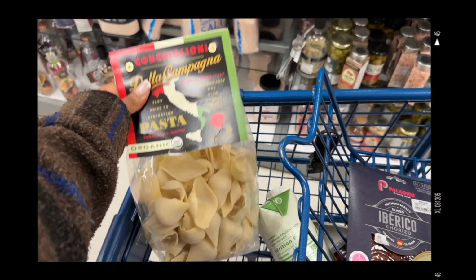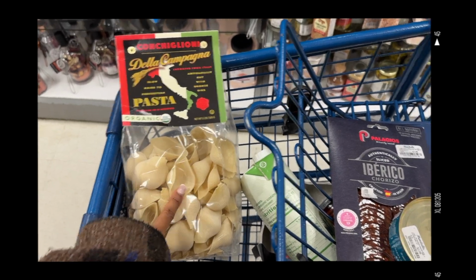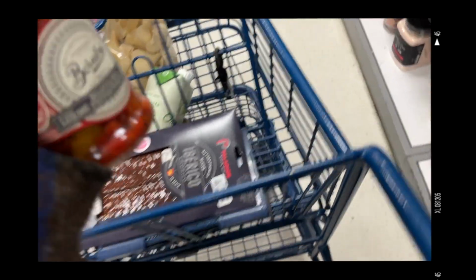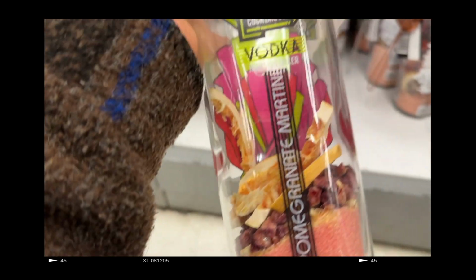Got these, $5 for pasta that I'm gonna fill up with something. I got this, which is roasted red peppers. Gonna make a sauce with that. I have these things where you can just add alcohol to them.